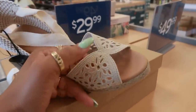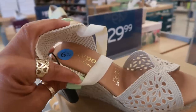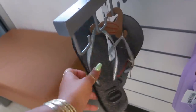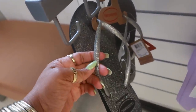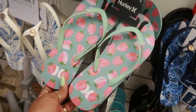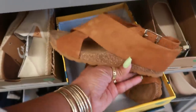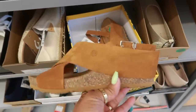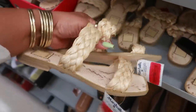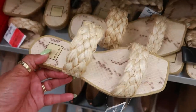And then this one, I like the style of that. Those are 50. Made in Spain, Maypole. The Havanas, $10. Cute little Hurley flip-flops right here for $7.99. Yoko Ono. Those are cool. Those are 30. These Dolce Vitas are on clearance for 19. That's a nice little summer sandal.